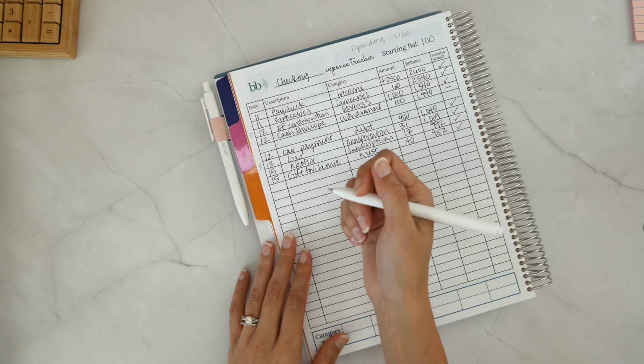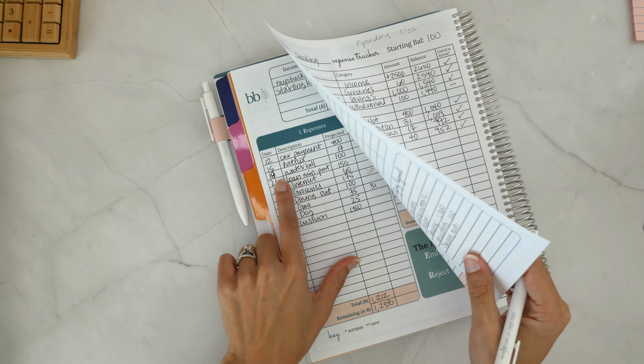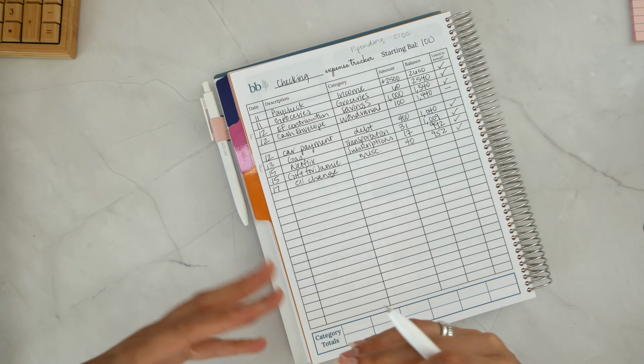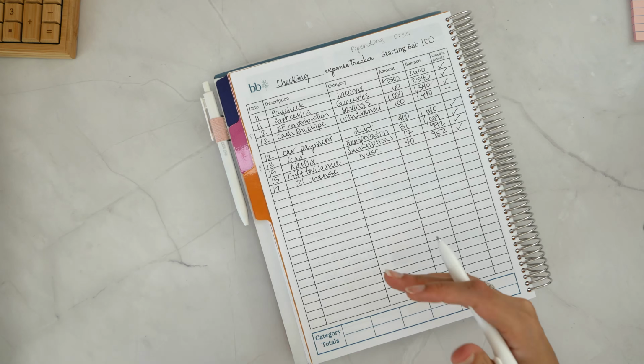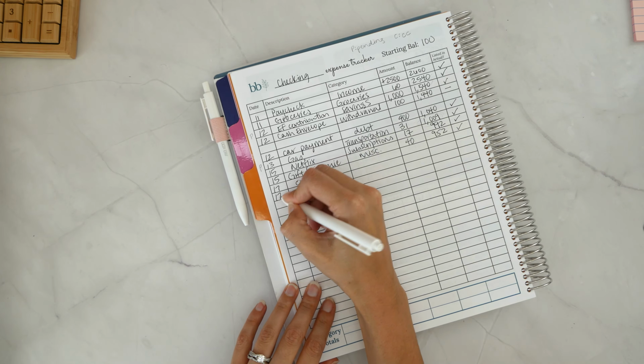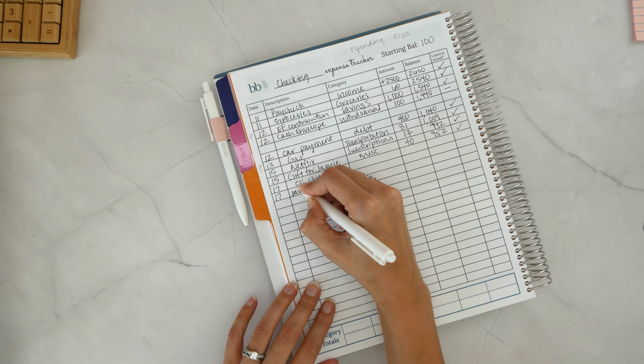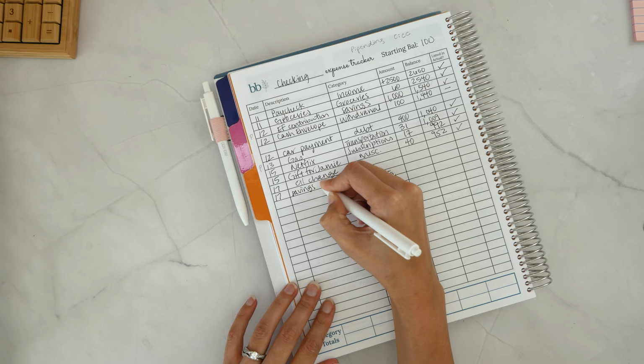Okay. So maybe it's the 17th and she's going to go ahead and go get that oil change. All the while, maybe as she's sitting there and waiting for her vehicle to be worked on, she's going into her savings account, maybe her high yield savings account, and she's moving money to her checking to help cover this. Okay.